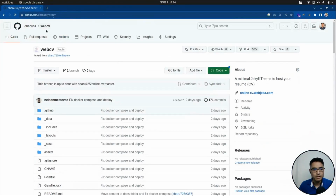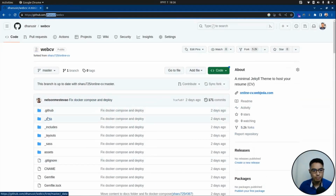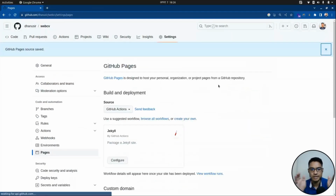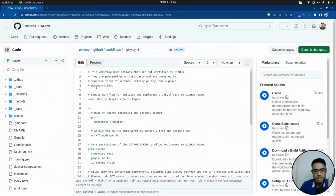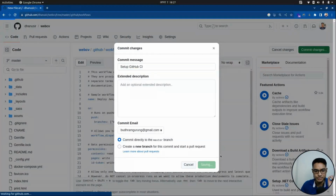And now it is available in my user, or in my organization. Dhanusar is my organization. Now what I will do is quickly set up GitHub Pages. This is the demo of GitHub CI/CD, and this is the CI basically. I am quickly setting up the GitHub CI, and then I'm committing the changes.